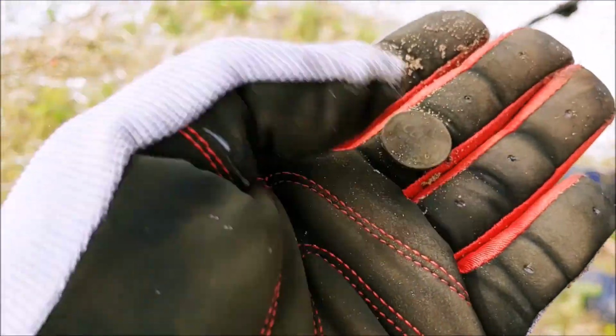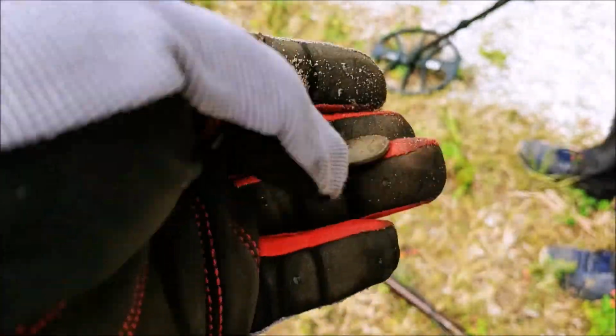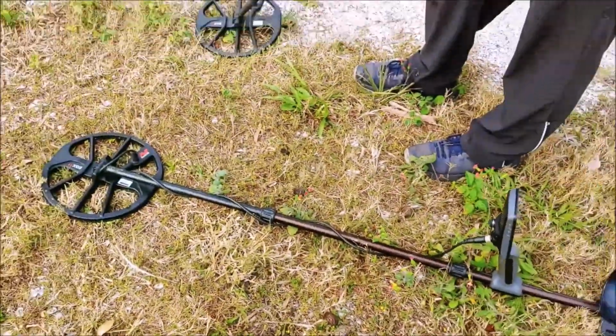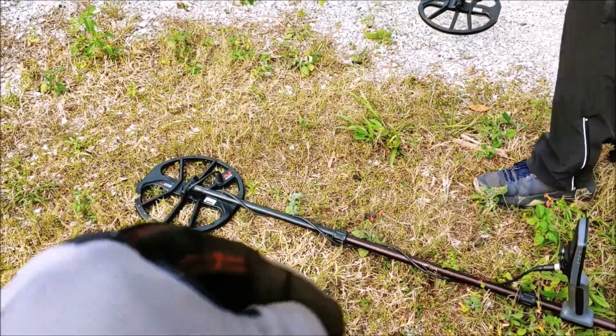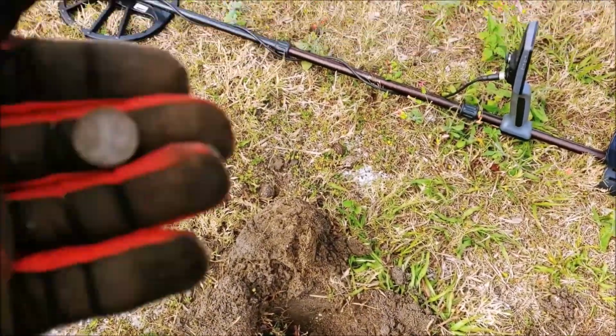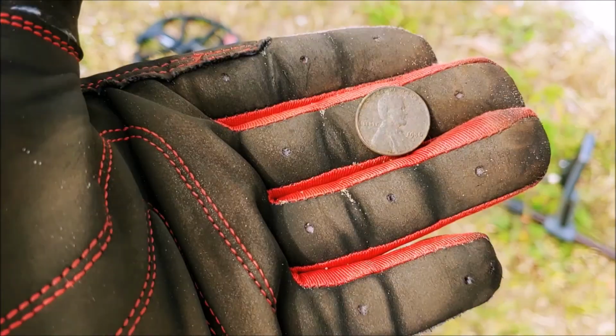Nope, it's a Wheatie. I'm sorry. I could have swore it was an Indian. But it's a Wheatie, gang. Our first coin off this property. A 56D. Oh my god, I thought it was an Indian. And it was deep too, gang. That's the scary part. Okay. Sorry I called you over, Mr. Dalton.